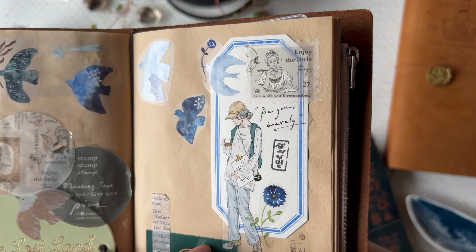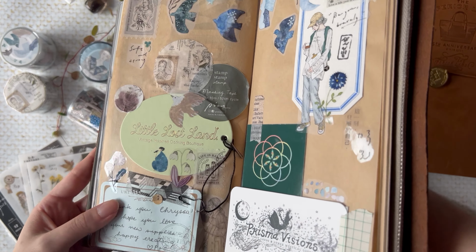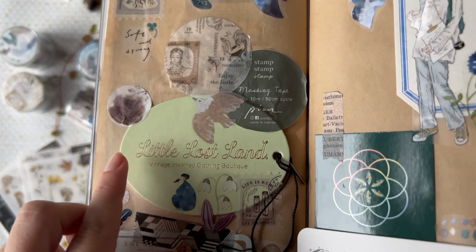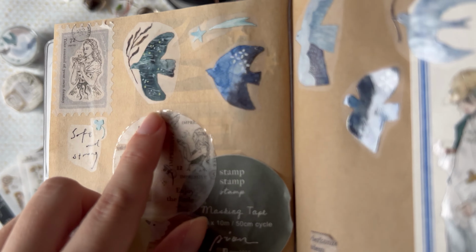I just think it's fun showing it like this, so you get to see, depending on how you like to journal, what the effect will be. And as you can see, this is Twilight, this is Bird Island, Twilight again. They look amazing on the craft. They pop so beautifully on there.